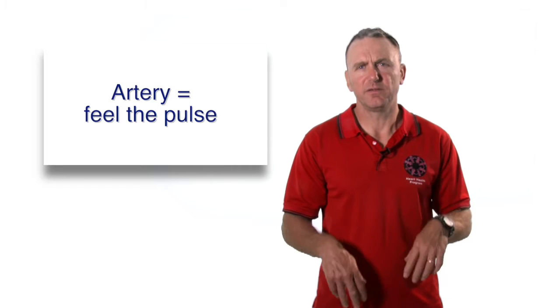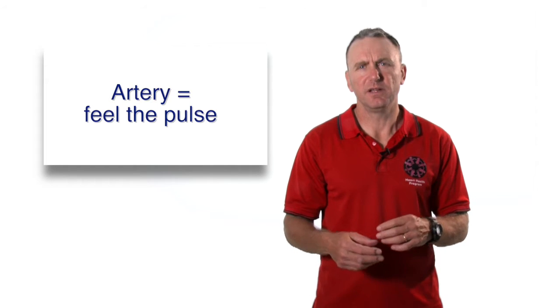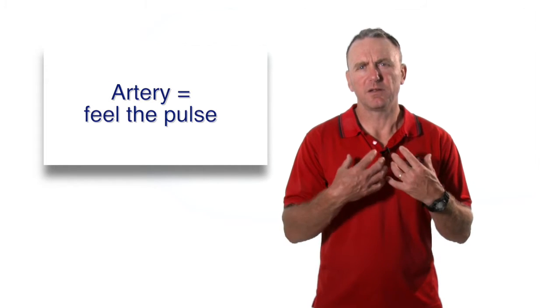An artery is what we were talking about on the wrist here, and we know it's an artery because we can feel the pulse. So we can feel it beating away. And that means that the heart has sent blood to my wrist, or in the case if you feel in your feet, you'll feel your pulses in your feet and the blood from your heart is pumping out.